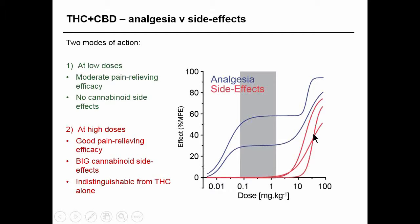So the interesting thing is when you look at the clinical trials of Sativex, they use in humans what are fairly high doses. They seem to be pushing them near where they're getting side effects. And that's what our data would suggest, that once you get up to high doses, you're getting pain relief, you're getting side effects, but it's virtually indistinguishable from THC alone. I don't think there's any difference between giving THC alone or Sativex if you're using at the doses they're using in clinical trials. So the only opportunity for the combination is lower doses, but you're going to have less of an analgesic effect.